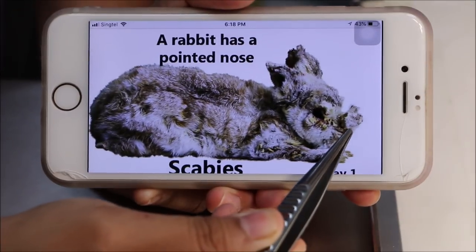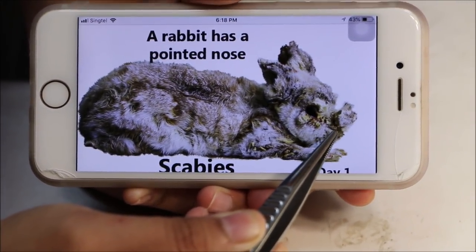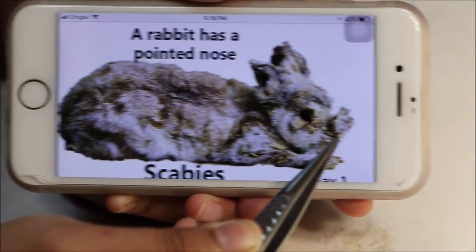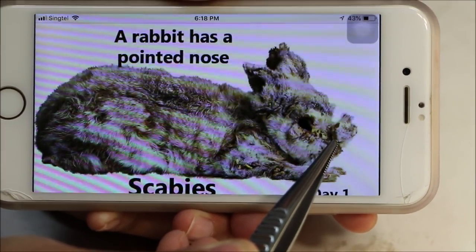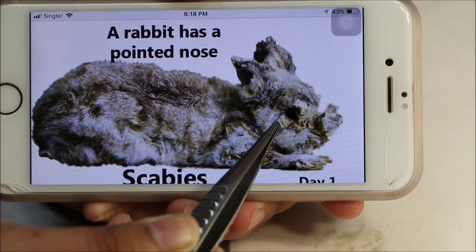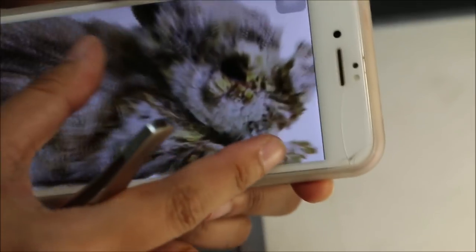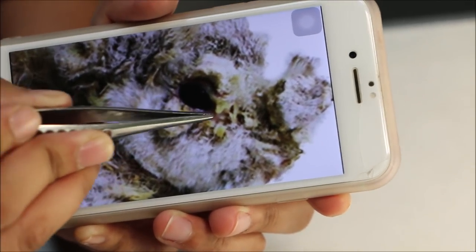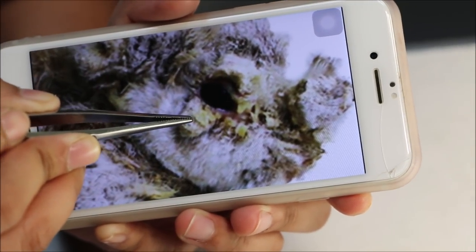The pet shop owner said this was a new disease, because she says that the rabbit suffering from this skin disease has a pointed nose, and it's actually a crusty nose, which you can see from this image. Then not only crust on the nose, you look at the eyelids area. You can see the crust there. It's full of crust as well, the upper and lower eyelids, on the right side and left side, but we are showing the right side.